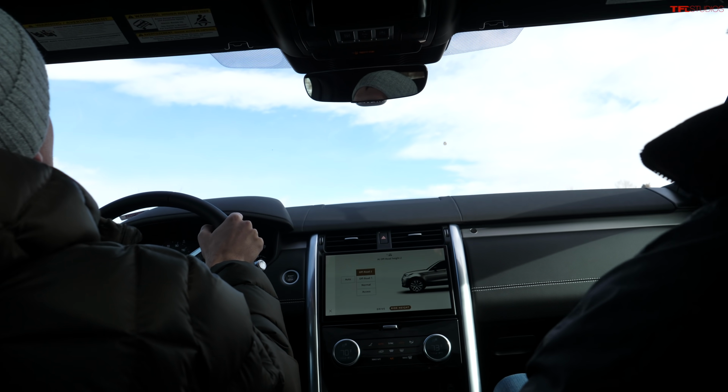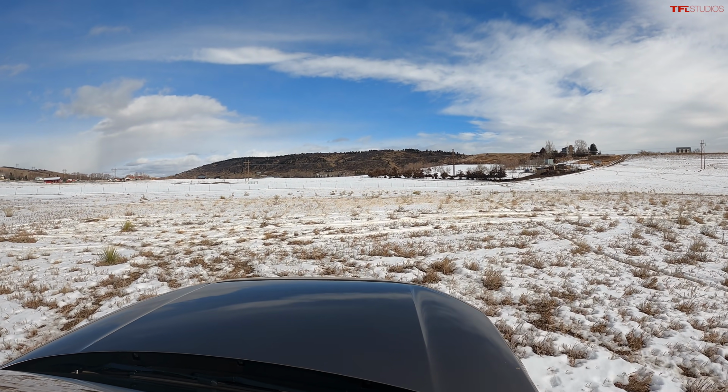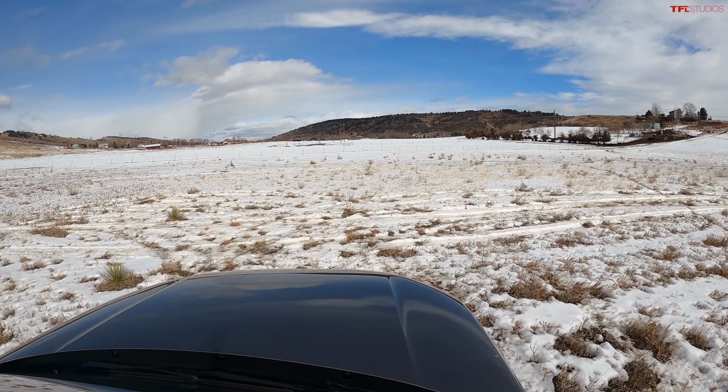Yeah, it's just eating it up. Very cool. All right. We made it out of Andre's Pit, and we didn't even have to go into... Oh, you did go into low range. Oh, I did, yeah. I was just being cautious.